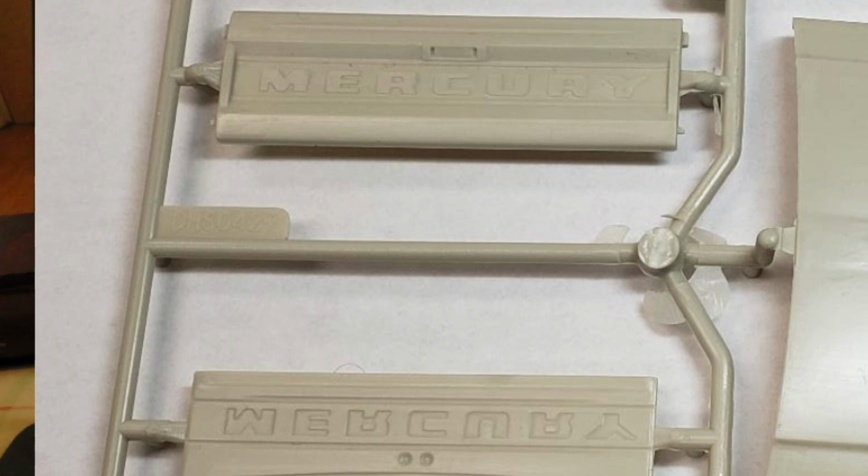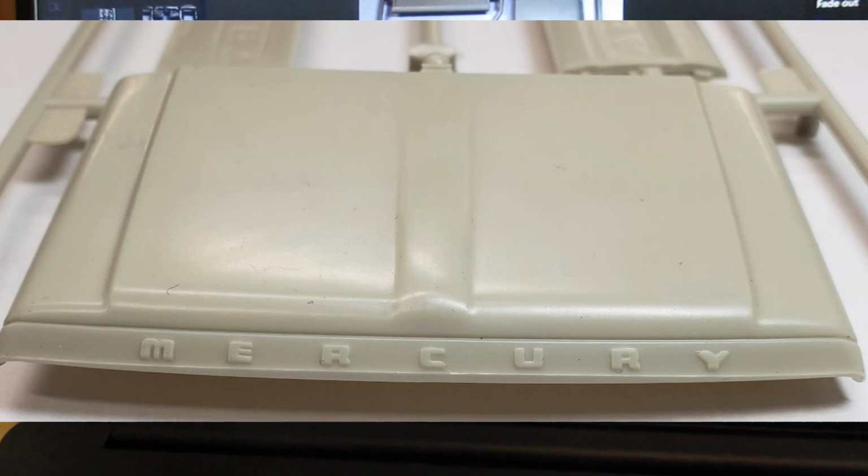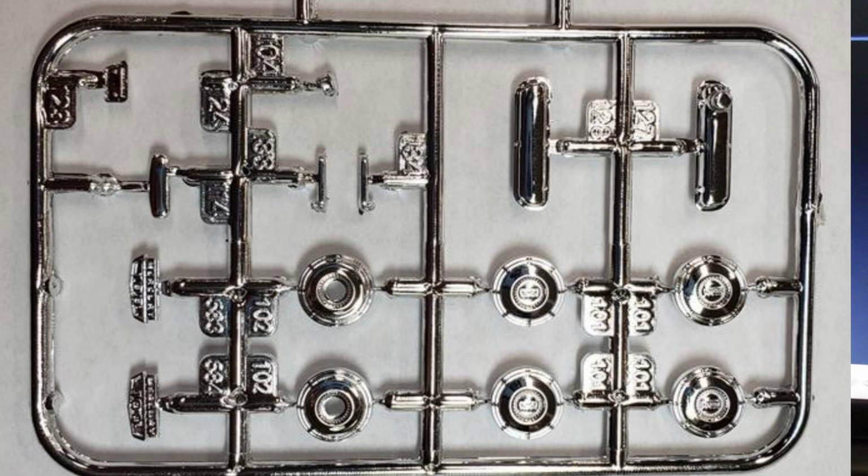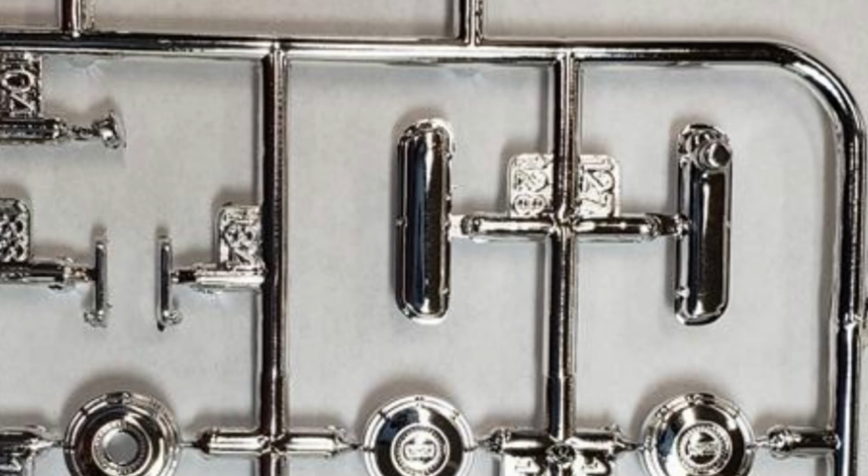Moebius has also released some pictures of the parts moldings, and it looks like they did a fairly decent job on this. The Mercury tailgate looks pretty darn accurate. The Mercury emblems on the hood look really good, crisp and clean, as well as they also brought out the chrome trees on these. I can't tell if it looks like a big block engine or a small block. It's really hard to tell in their pictures.